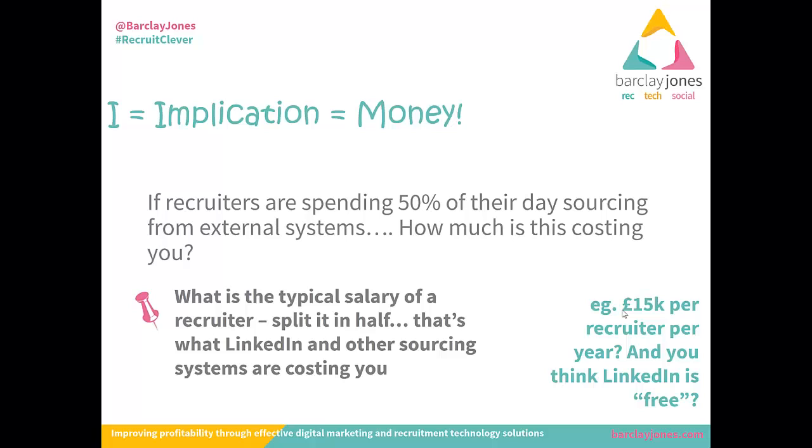We've done a lot of research on this, worked with clients over the years, and we found out, and they have confirmed through lots of talking with them, that they're spending 50% of their day sourcing from external systems.